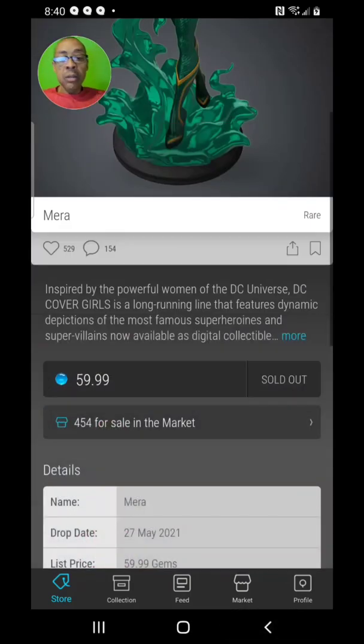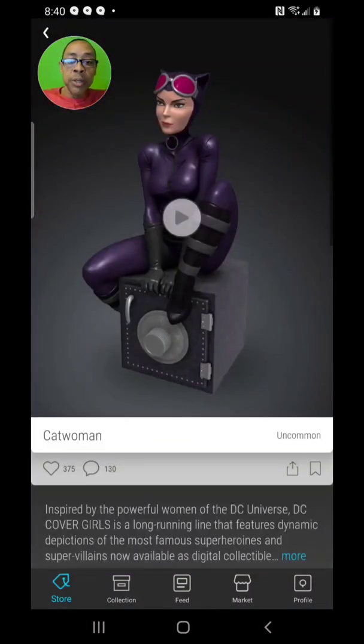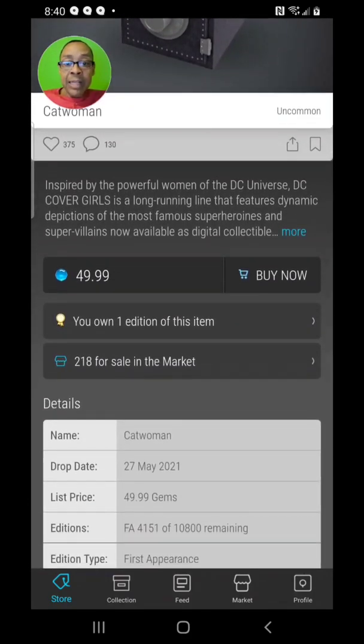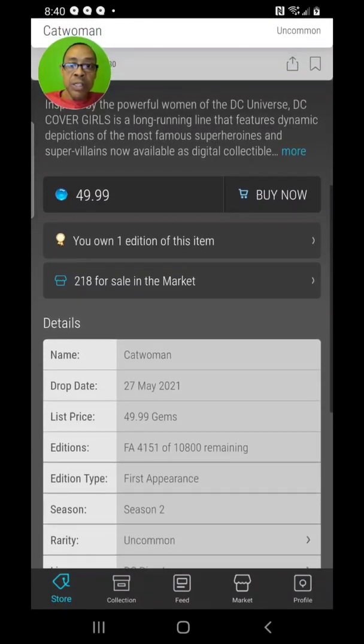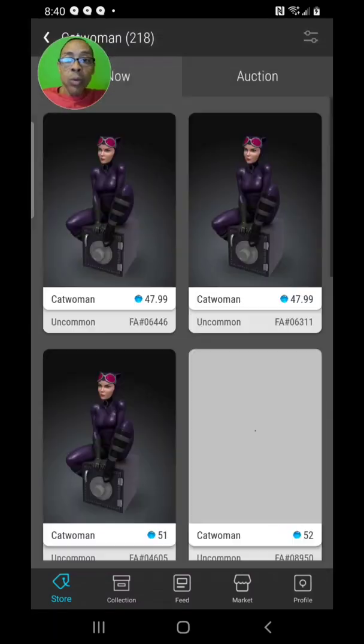So let's look at the remaining ones, and then I'm going to make my point that is part of a sneak preview of my new strategy. I did pick up a Catwoman, and $49.99 was the retail price. I got this one while it was underwater. I think I got it for $45 and a pretty good, decent number on it. But look at the number. There's only 218 on the market, and there's 10,800 that were in the drop. What does that tell you?